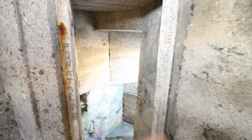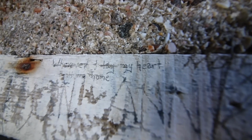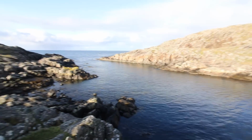You've got this little wooden doorway beam, and someone's putting wonderful writing up there. Wherever I lay my heart, that's my home. So thank you very much, Castle. Really enjoyed seeing you. Back out of the doorway. If you're very, very big, you're not going to get in here, by the way. It's quite a narrow gap. Wonderful. Absolutely wonderful.